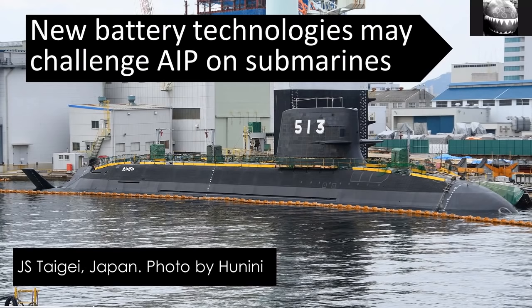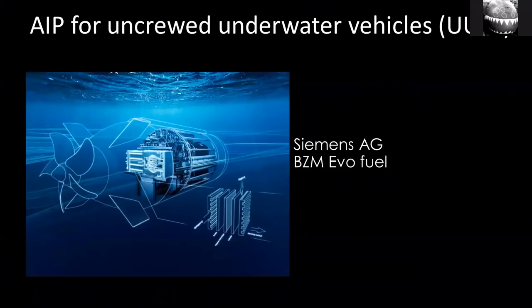However, it's not the end of AIP for sure. And one interesting thing is that in parallel now, lots of countries who build submarines are looking at very large uncrewed underwater vehicles. XLUUVs would be a typical name. Some of those in the future might have AIP. This is a concept graphic from Siemens in Germany suggesting a version of their fuel cell AIP for very large uncrewed underwater vehicles. I think we'll see more of this.